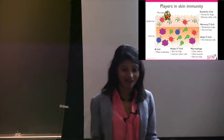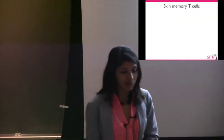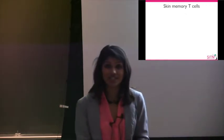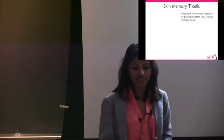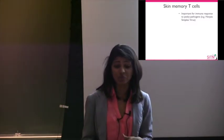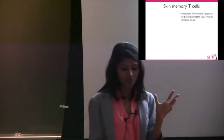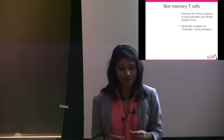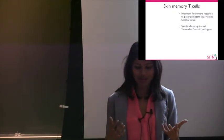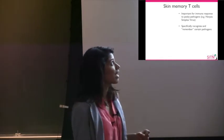So in the lab, I study skin memory T cells. And memory cells are very, very important for our immune response to these pesky pathogens that invade our bodies, primarily because of how quickly they alert the rest of the immune system to the battlefield, essentially. And as you may guess from this description, we might want to figure out how skin memory cells are made so that we can learn how to preemptively protect ourselves from different pathogens.